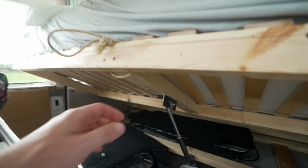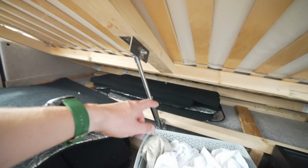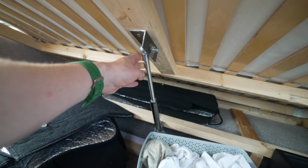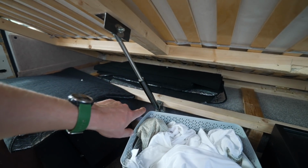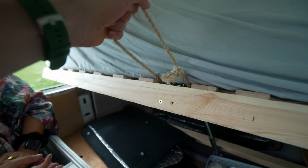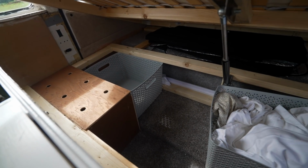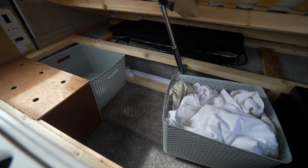So this one's got two little L brackets at the top and at the bottom. If you're going to do a gas strut, make sure it's a meaty one, because this lifts the whole bed without any problems. And we've got a little rope here. You just pull that up to lift it. Under the bed is where we keep all of our things, most of my clothes, most of my five suitcases that I've taken. But we haven't packed yet, so it's pretty clean under there.